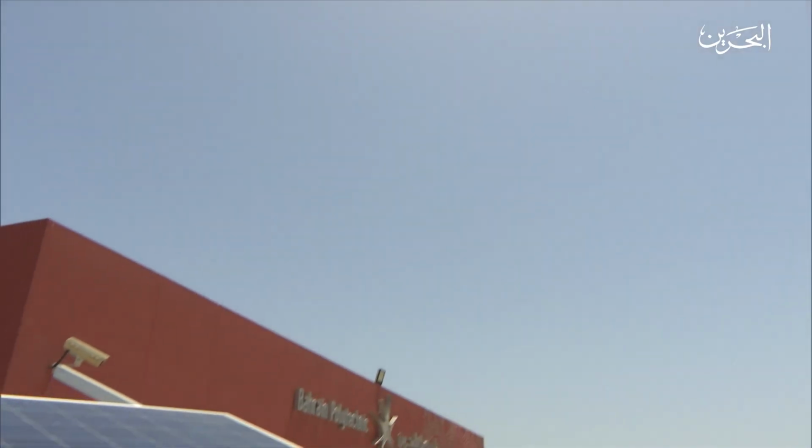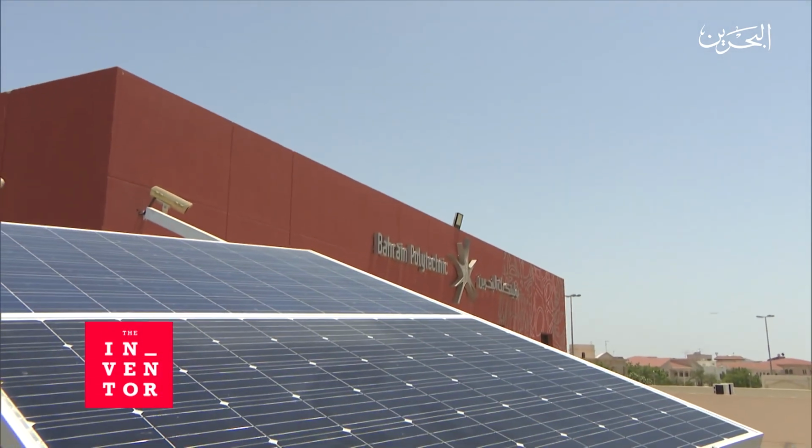We all know that the solar panels in any solar system are the main part. Simply, they convert the sunlight into electricity. So we need to maximize this energy in order to better utilize the system and deliver the maximum amount of the energy from the solar panels to the load.